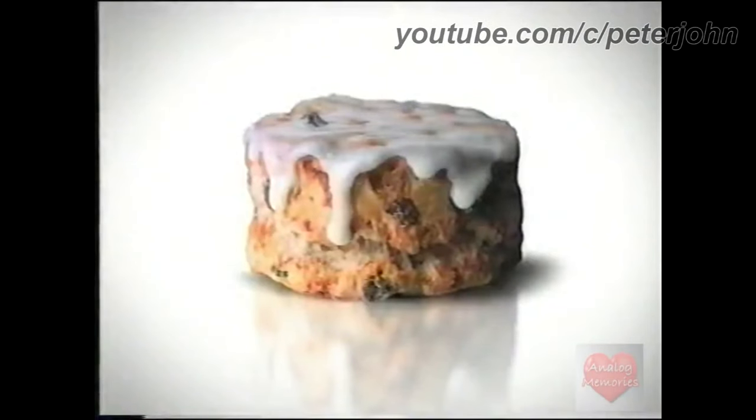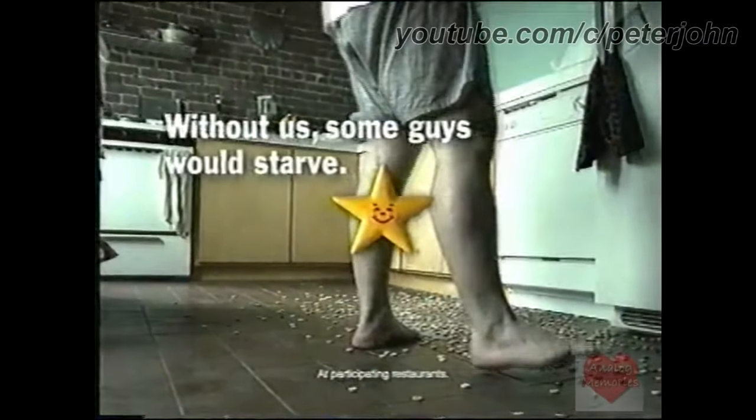The cinnamon and raisin biscuit at Hardee's. Without us, some guys would starve.